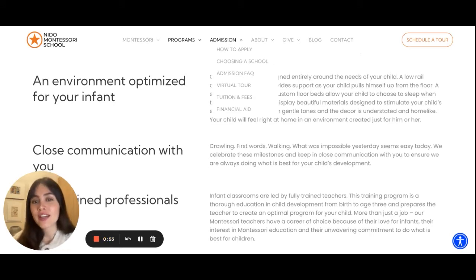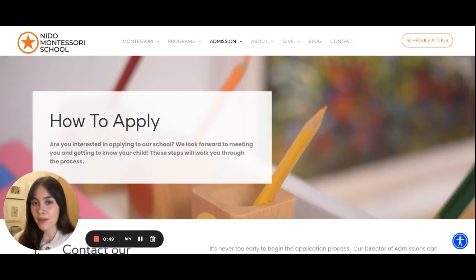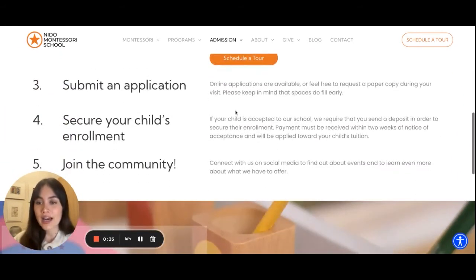We also have an admissions tab here, which will break down how to apply. This is important because you need to be transparent about the application process. This adds to a positive user experience. If you're not really being transparent about how or what it takes to apply, a parent is going to be a little bit confused and might get frustrated. So here we've broken it down.